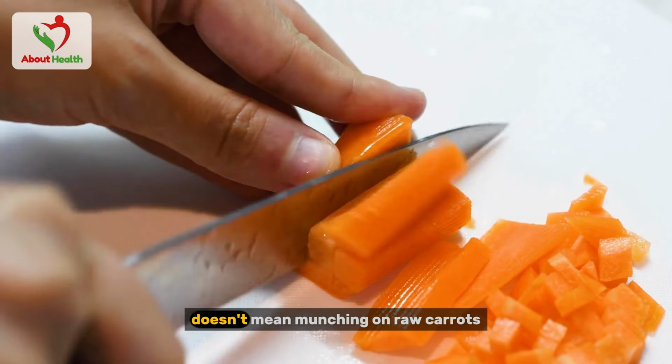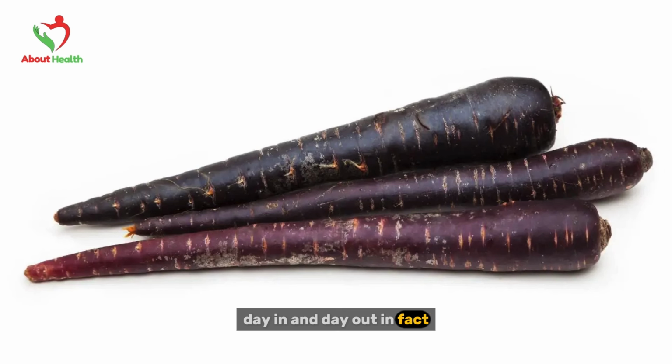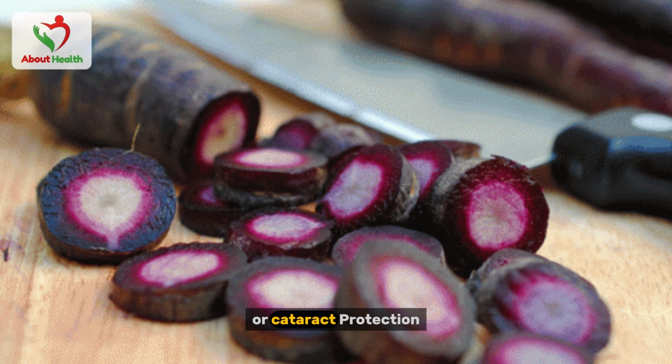Supporting your eye health doesn't mean munching on raw carrots day in and day out. In fact, purple carrots offer a range of delicious and creative options that make it easy to include them in your meals without even thinking about glaucoma prevention or cataract protection.